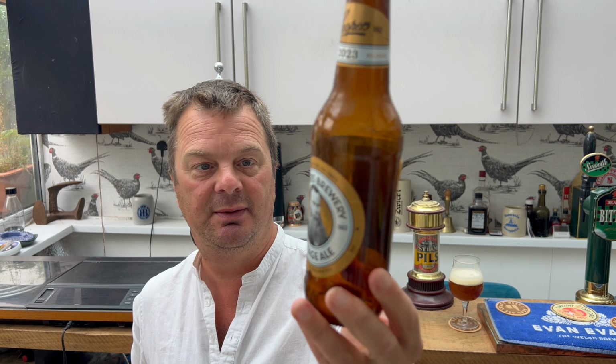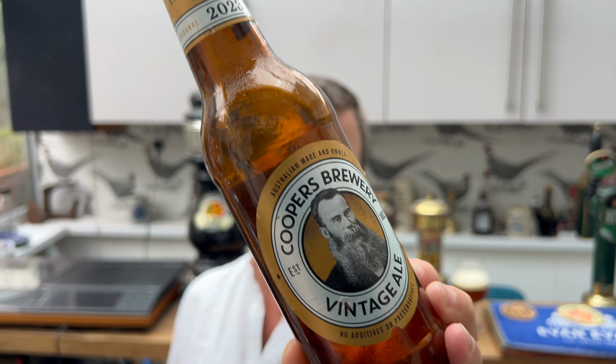Cooper's Vintage Ale. Using only the finest ingredients, our own Cooper's malt, prime seasonal hops, and our cherished ale yeast, this naturally conditioned ale exhibits a generous, well-balanced aroma and flavour. And that's Dr. Tim Cooper, the chief brewer. Cooper's Pale Malt and seasonally selected hops. It's a fabulous, fabulous beer, this. It really is. Every year this beer is great. This is one of the classics, I think, from Cooper's Brewery.